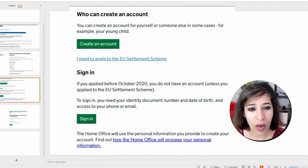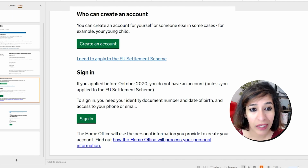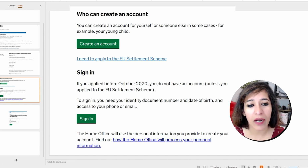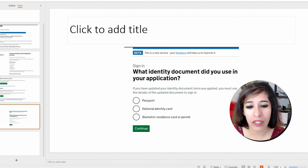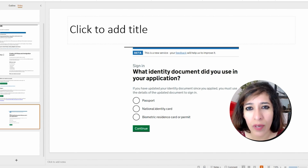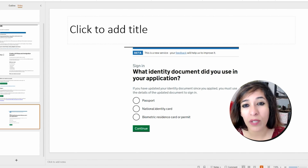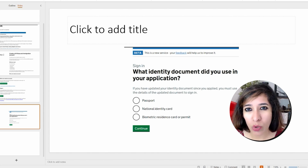So once you are out of the queue, you will see this pop-up button. You have to click this button, create an account, and then your account will be created. And once you have signed in, you have to start providing your details like this. What identity document did you use in your application, like your passport, a national ID card, or biometric residence permit? For you, it will be passport. And the next steps are just about giving your email address, your phone number, and scanning your passport, and then just submit and wait for the results from the ballot to be announced within 2 weeks.